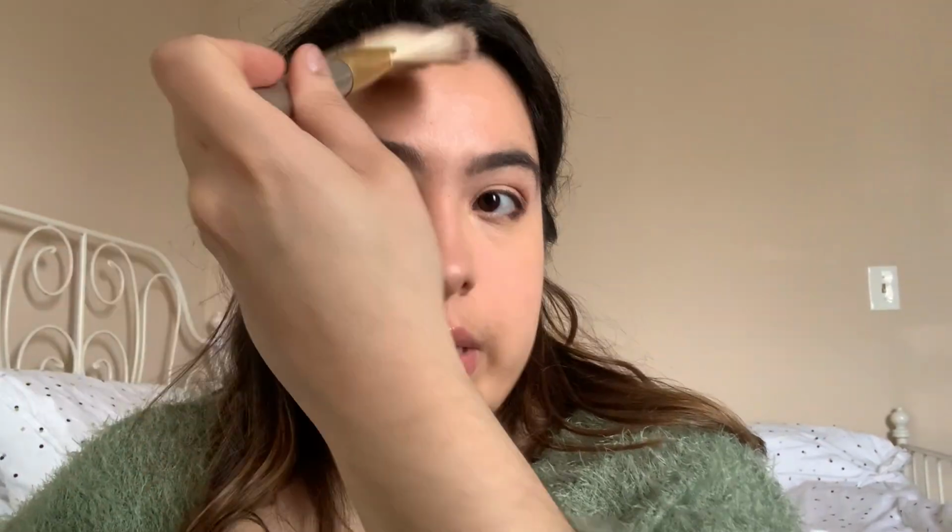What I'm doing right now is I'm pretty much slightly bronzing the outer parts of my face, just because that's where I do get a lot of darkness, especially when I tan. And I'm putting it very close to my hairline so it kind of blends easily. This is a good brush for contouring.